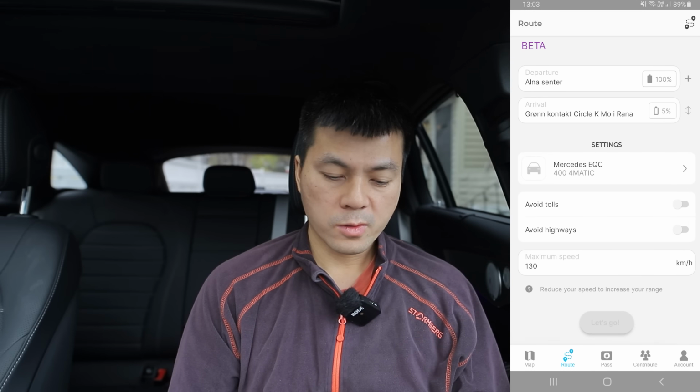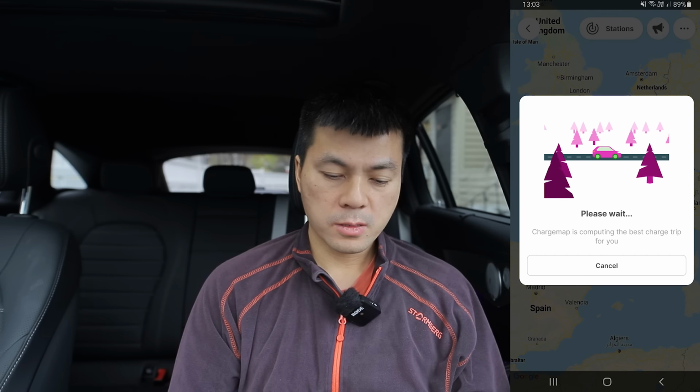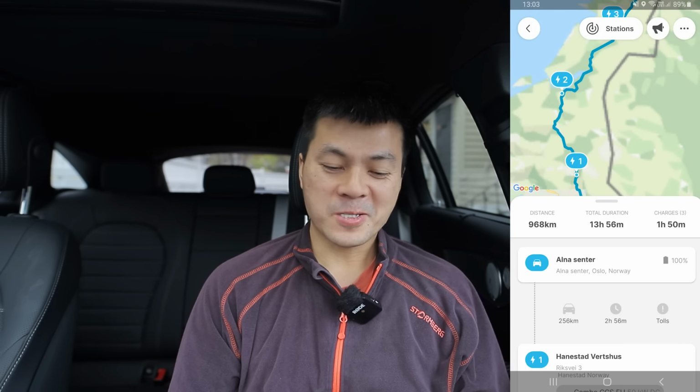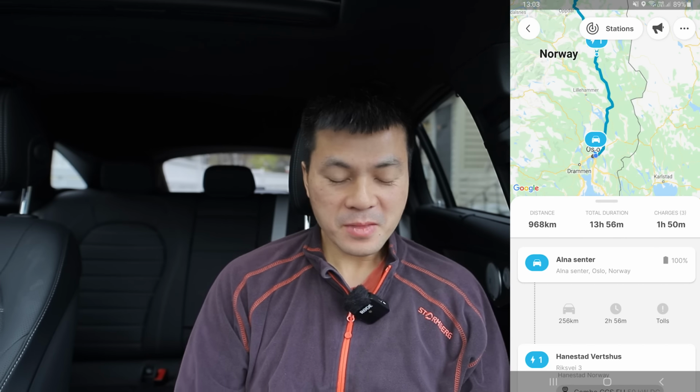Well, this is weird. I can't press. The let's go button seems to gray out, but I could still press it. Okay, anyway. Now we have to compare them against this route here, right? This is what Chargemap suggests that I go.